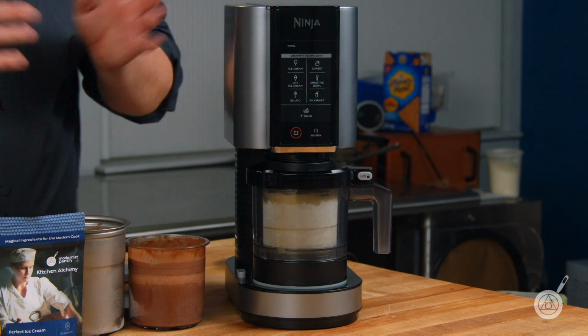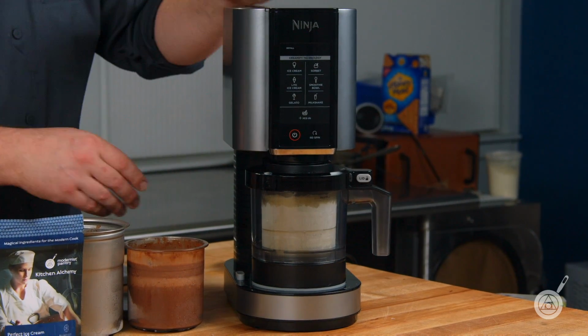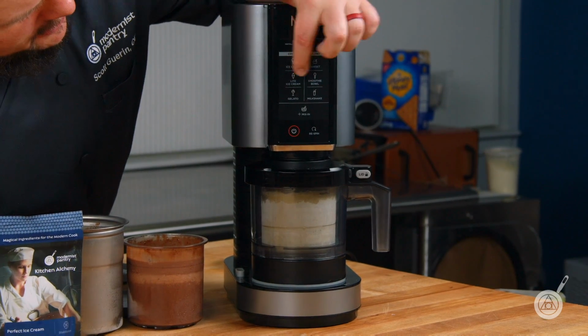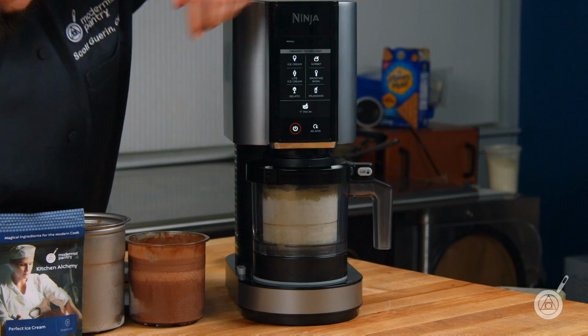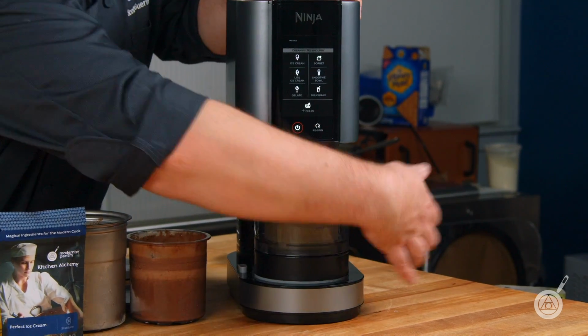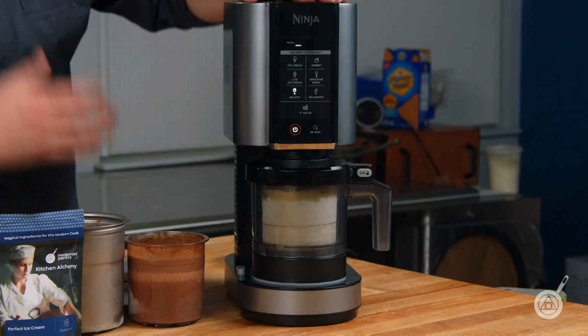There's a little button that when it's done, you hit it, and I really wish it just came down robotically, but it doesn't. So very simple. This is a gelato. I'm going to hit the gelato button. Well, I probably should have turned it on first. So pop it up and hit the gelato button, and it's going to start blending.